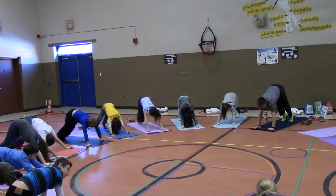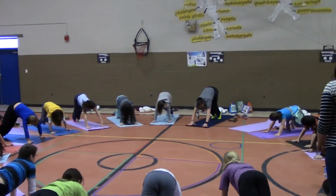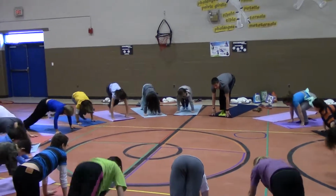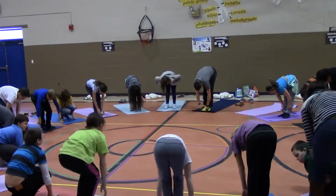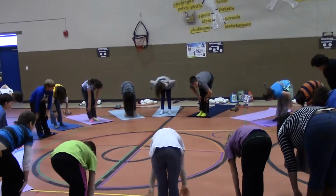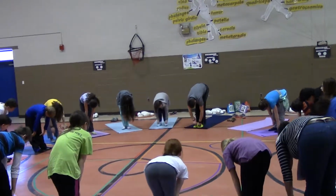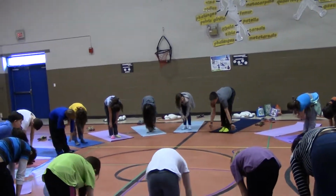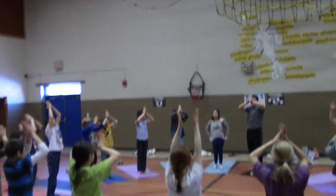Inhale, come high to your tiptoes. Bend your knees, look forward. And then you can tiptoe or you can even hop all the way to the front. Coming into dog. Hands to your shins. Inhale, halfway lift. Exhale, fold. And then inhale, reverse swan dive, come all the way up. Exhale, hands to your heart.